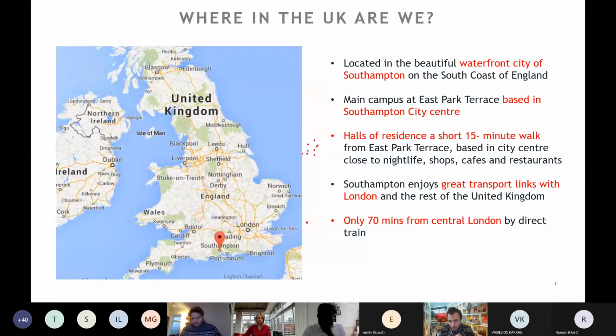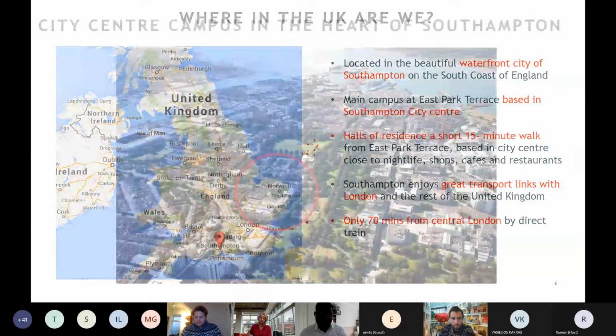The city of Southampton enjoys fantastic transport links with London and the rest of the UK. So obviously it's about your experience studying and indeed living in the UK. So how do you get the most out of that? Southampton's a brilliant hub to be in order for you to get around and see as much of the country as possible whilst you're studying with us. In terms of central London, we are out of the capital city, but we're very close. We're only 70 minutes by direct train, so it's very easy to get into London for a day trip or for a weekend away, or indeed to fly in and out of the country.